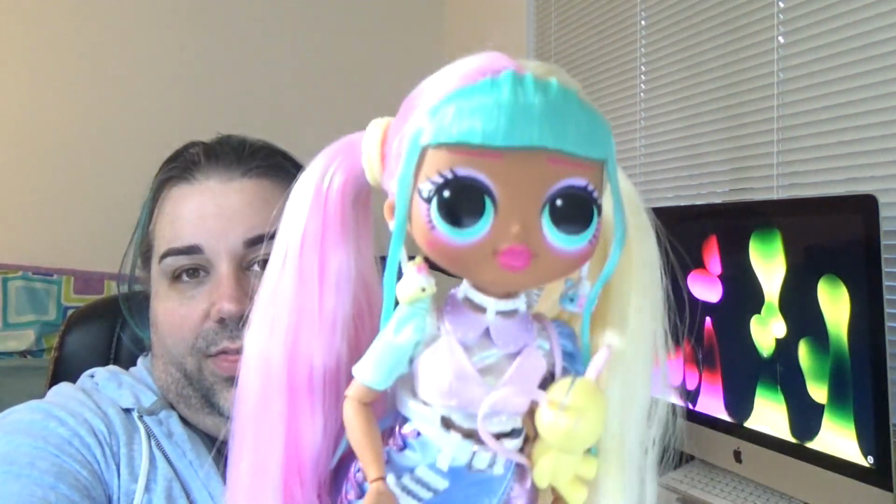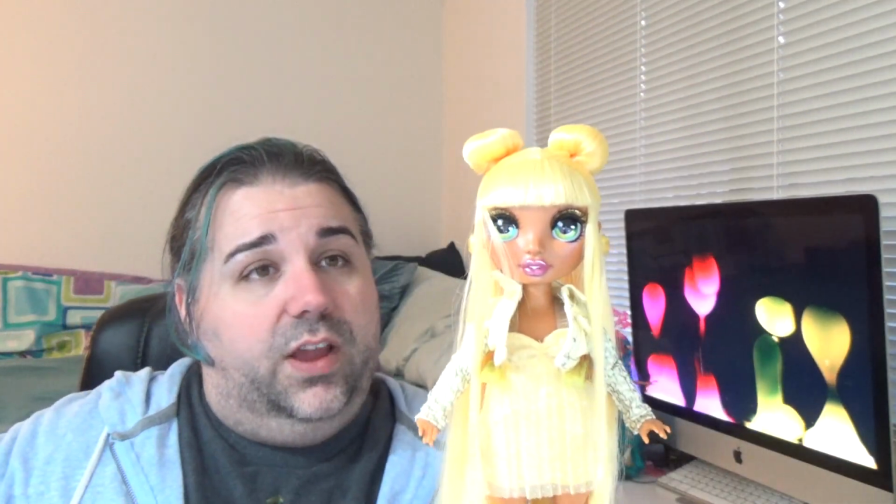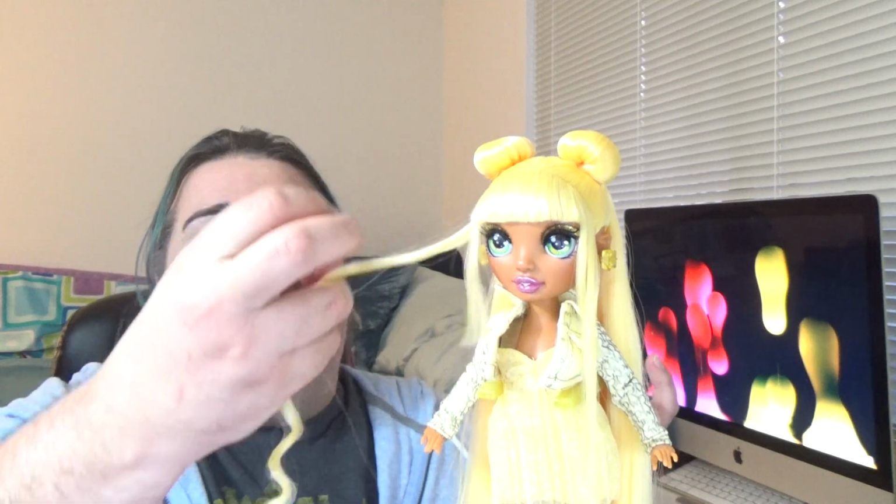Even though it's heavily sculpted, the shape of the eyes and everything, with dolls that have painted eyes, I can remove the paint with acetone and then redraw the eyes however I want. But I can't really do that with Rainbow High. So from a customizer standpoint, Rainbow High is not my favorite doll. I wouldn't necessarily work with them as much as I would with another doll where I can have a lot more flexibility with how I want their face to look.